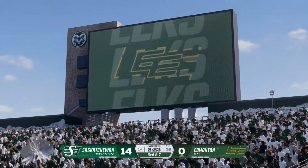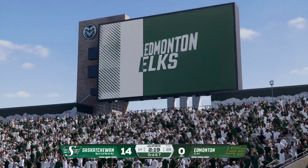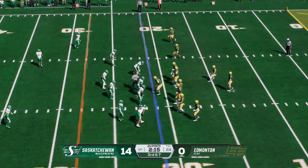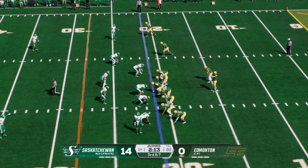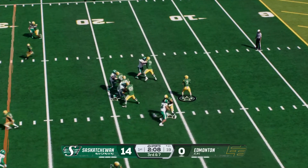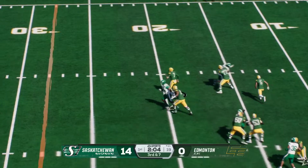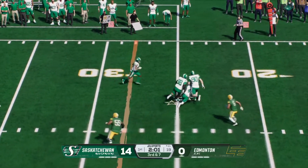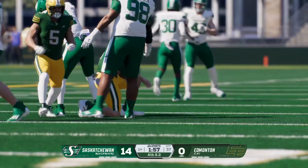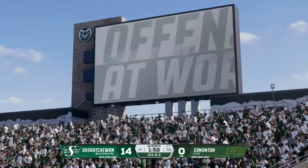Well, they're just trying to run the ball, but that time there was absolutely nowhere for the running back to go, and as a result, that's a tackle for loss. It'll be 3rd and long. From the gun, wants to pass. Bringing the heat. He's going to be a little bit short of that 1st down marker, and this defense did a tremendous job not to lose contain on the scramble.